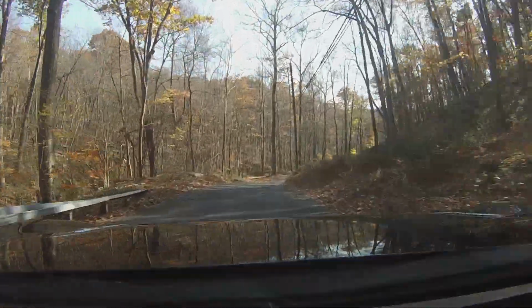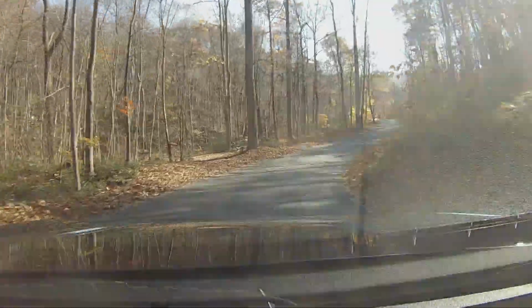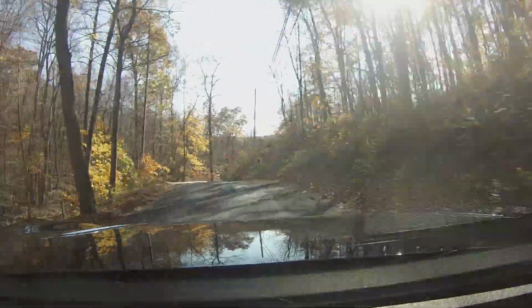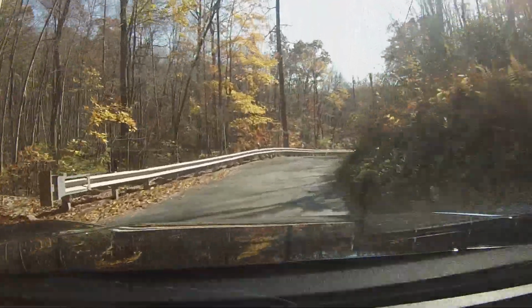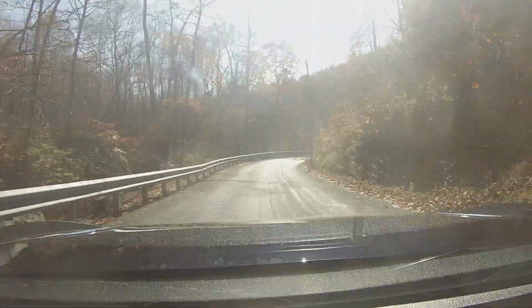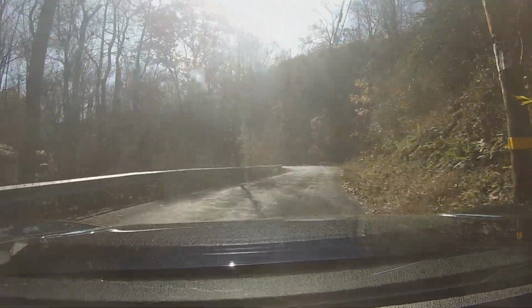I don't know this road, so that's why I'm filming it. We can add it to the map. Pretty cool so far. Kind of narrow. Got guardrails, but a lot of blind turns, so I can't see where I'm going.